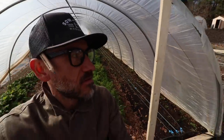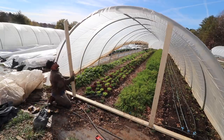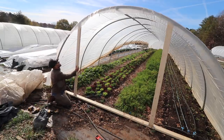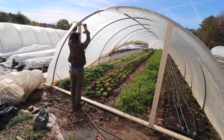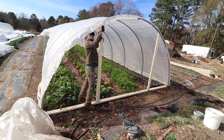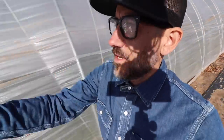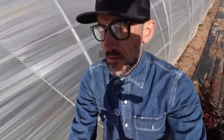All right, the first 2x4 is up of the day. Sometimes it's kind of nice to be off the homestead doing stuff. It's kind of relaxing, actually. All right, that's two walls down. Let's go to the next one. That's all we're doing, pretty much the same thing.